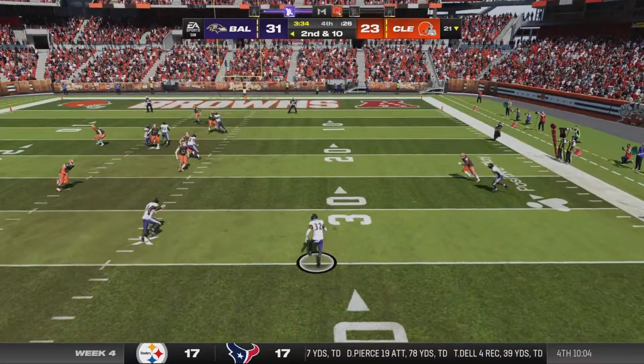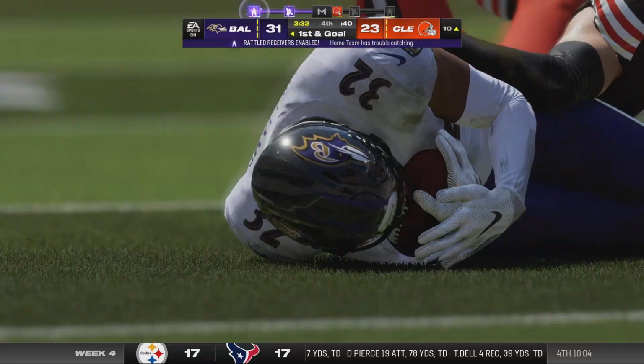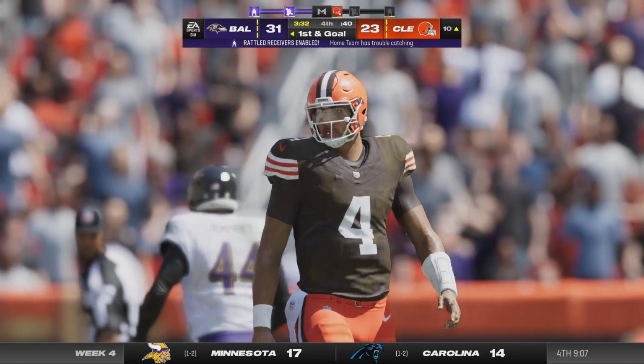Oh, he rifles one, that's going to be intercepted. Picked up by Marcus Williams. And it's a tremendous return as they finally get him at about the 10-yard line.